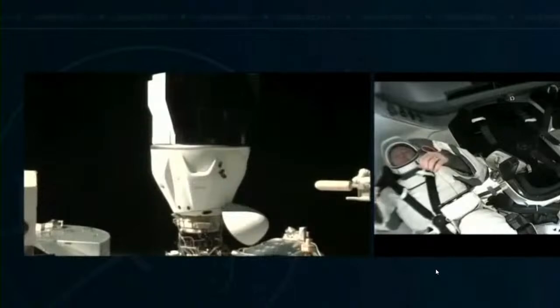On the far left of your screen, a good view of Dragon with its open nose cap. That nose cone will be closed following Tuesday's deorbit burn as part of the pre-entry procedures. Once again, moving into a quick handover here between satellites on our tracking and data relay satellite system. The Dragon crew all on board.